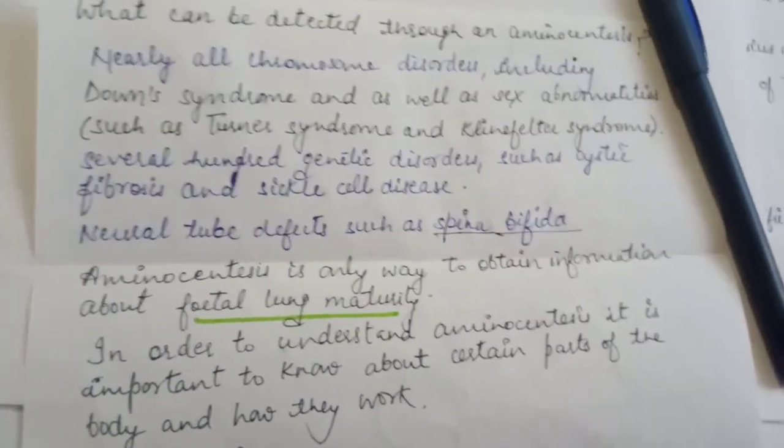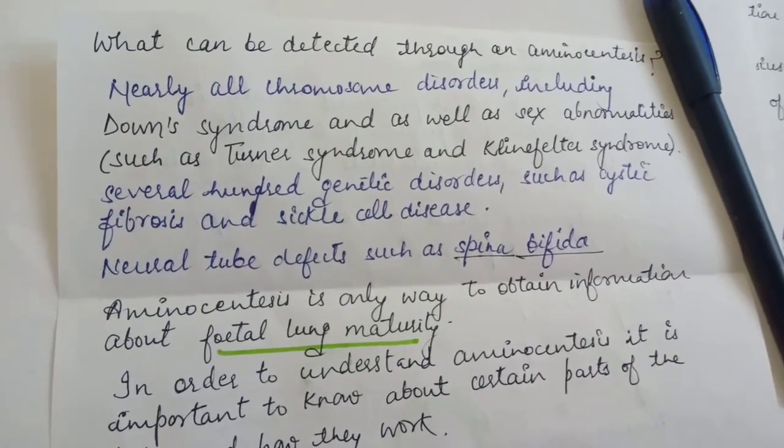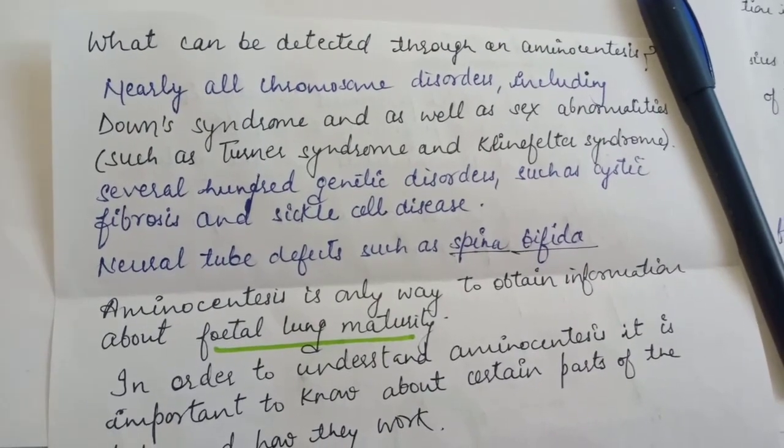In order to understand an amniocentesis, it is important to know about certain parts of the body and how they work.